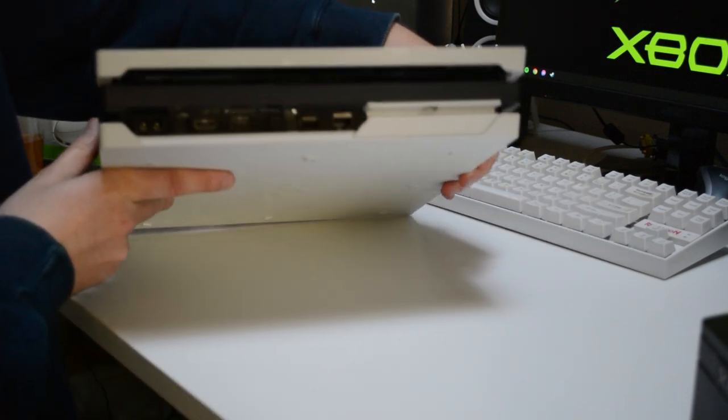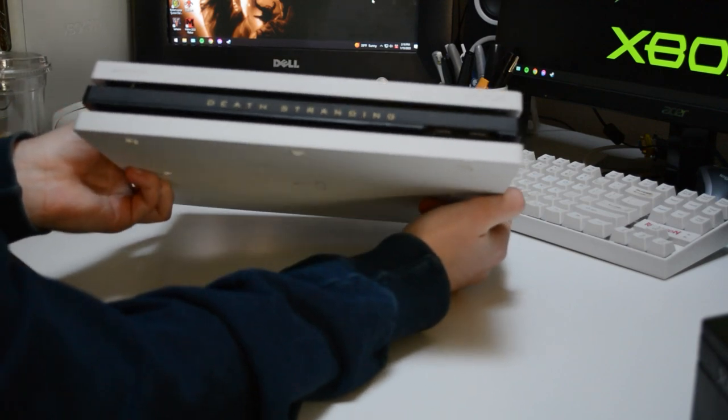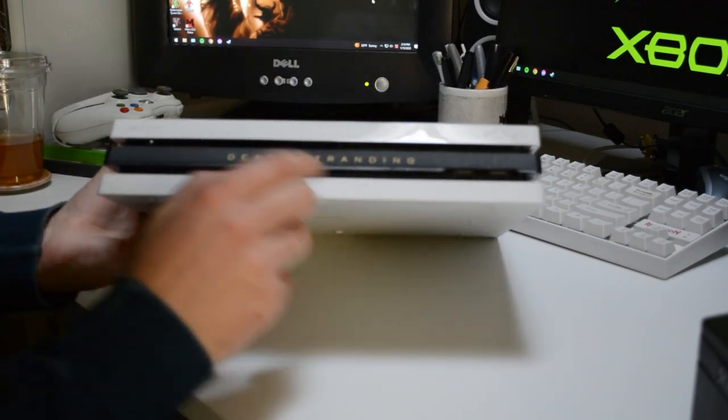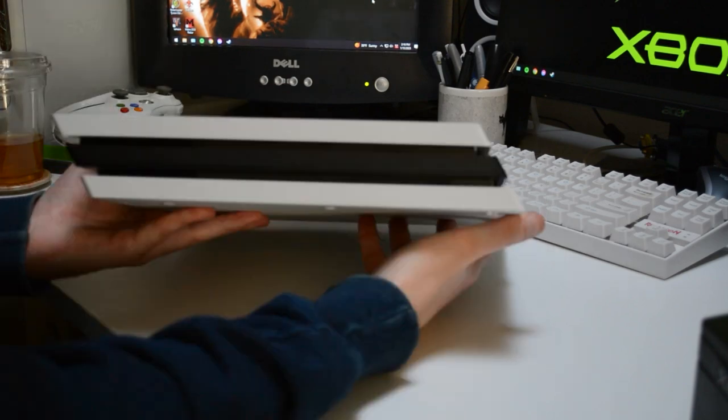Yeah, all the ports and everything look like they're in pretty good shape. The front of the console looks good. It's like a little scuff right here. That just rubbed right off. Yeah, this thing looks nice.